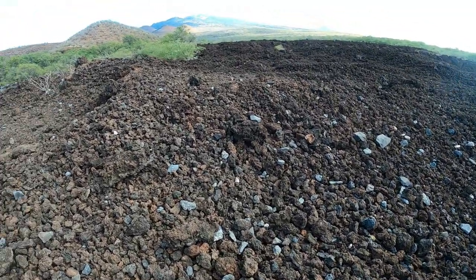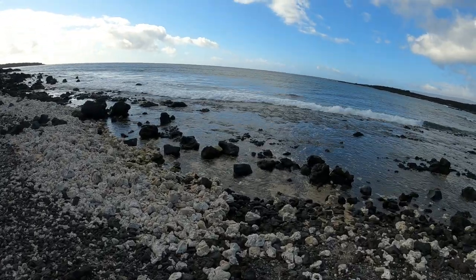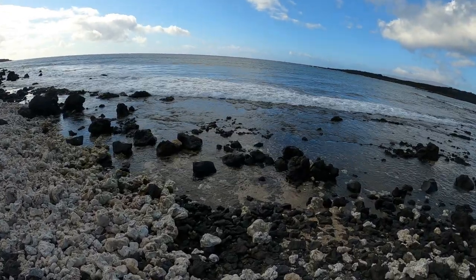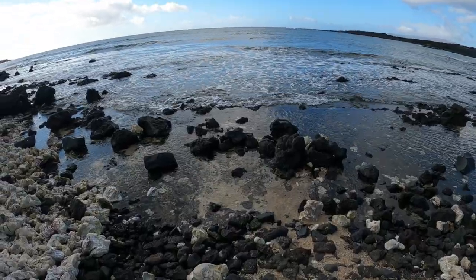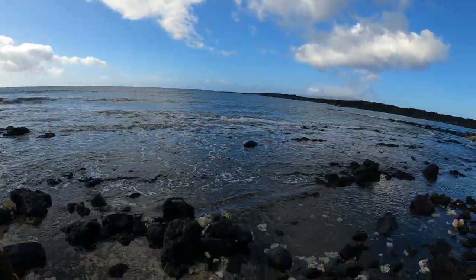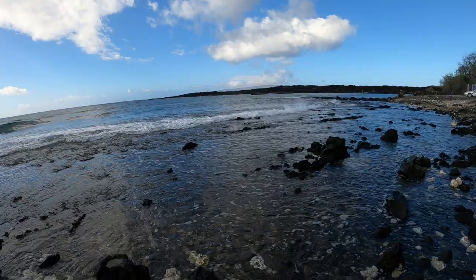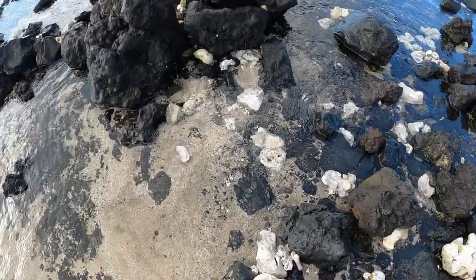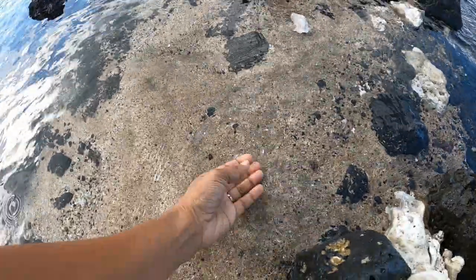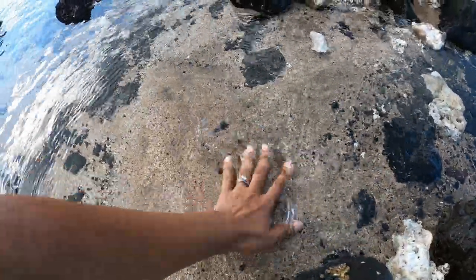Volcano erupts. Now these rocks are really black. They're really dark, but I think they're so beautiful. You can see right through it. I mean, for real. That's how clear the water is.